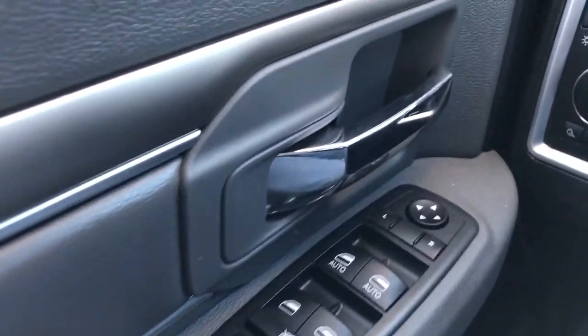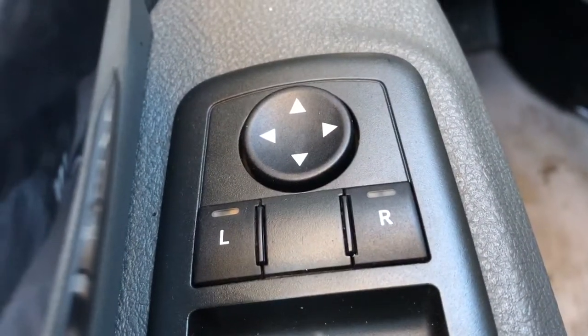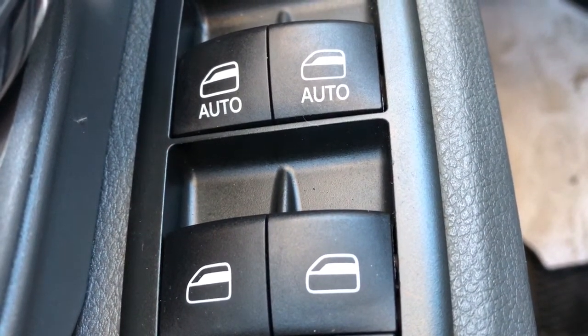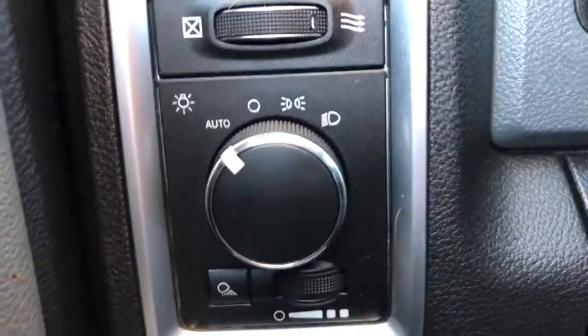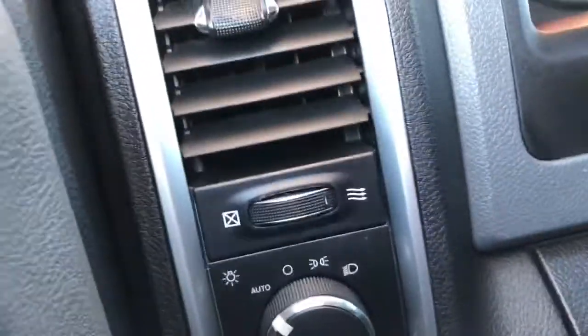Into the front of the vehicle, we can see we have the chrome door handle. Just below that, we have all of our powered outside mirrors. We have our window controls with one-touch up and down passenger and driver windows. Then we have our door locks. Moving down, we can see we have some additional storage, as well as 2 cup holders in the door frame itself. To the left-hand side of the steering wheel, we see that we have all of our lighting control, including our in-bed lighting. Above it, we have our heating vents.